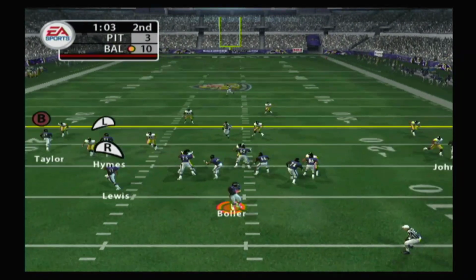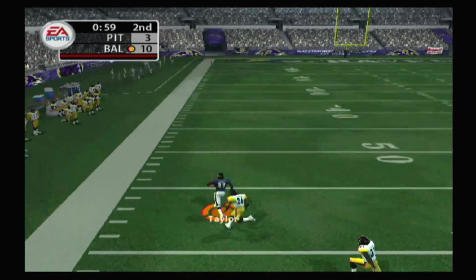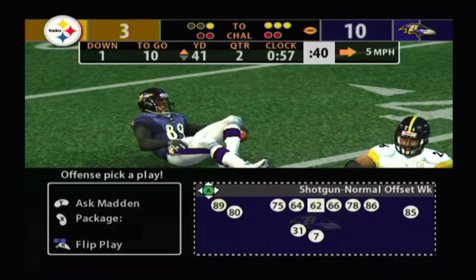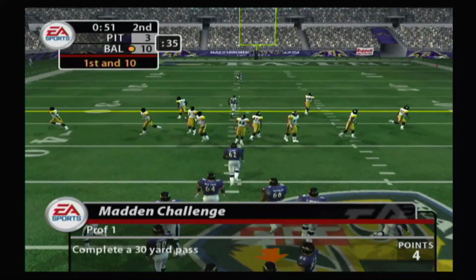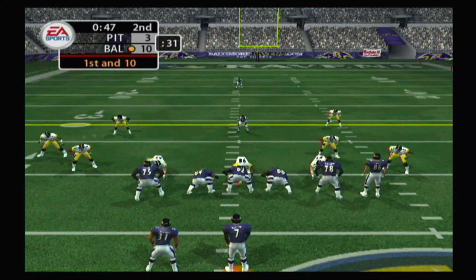Come out of the nickel, going to the air on 1st down. Rolls out to his left. Behind him, but he has it. The 40. Diving tackle at the 41. That play was executed to perfection. And when we were watching them in practice, they were running this play. That's almost one of those sandlot type of deals where you go long, then I'll get it to you.